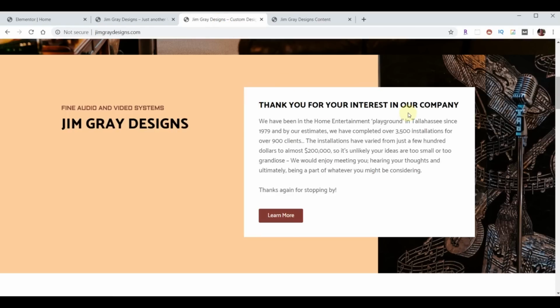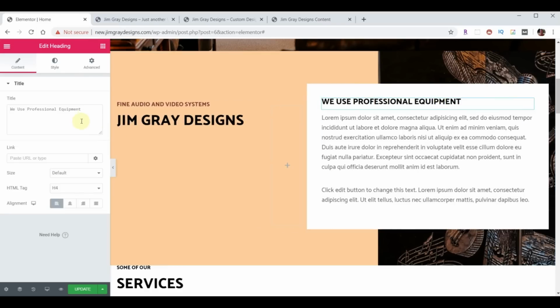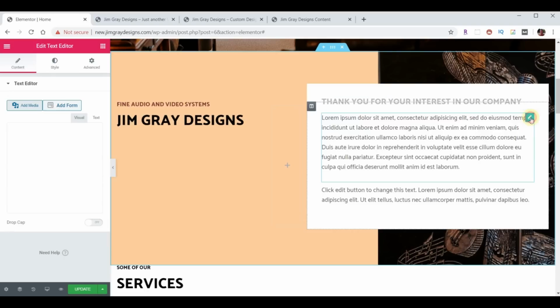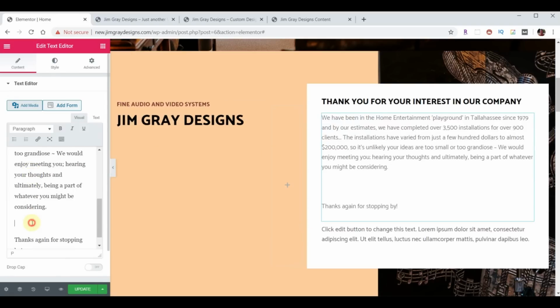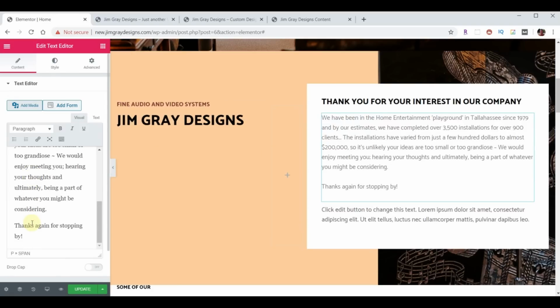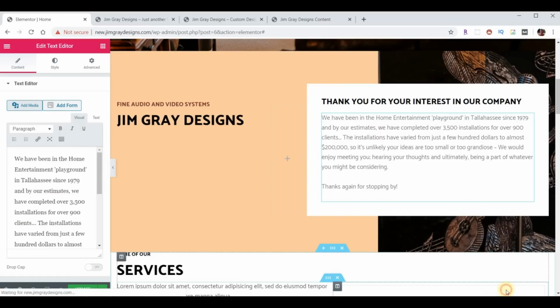Okay, so now we need to change the text to this, so let's go ahead and make that change. So we'll choose that widget, put the text in there, and then we'll choose this widget, and put the text in there. And now there's a little extra space here, so I can just get rid of that to make it look more like it. Now over here, we don't need this one. Let's right-click on that widget and say delete.